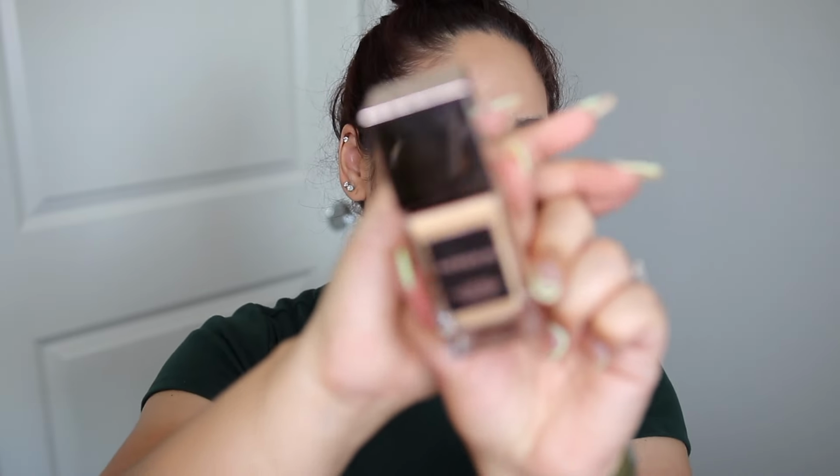So in today's video, I have a 2-day wear test for you guys, and I'm reviewing the new Patrick Ta Major Skin Hydra Luxe Luminous Skin Perfecting Foundation. This is what it looks like, and I did pick up mine in the shade 13 Olive.